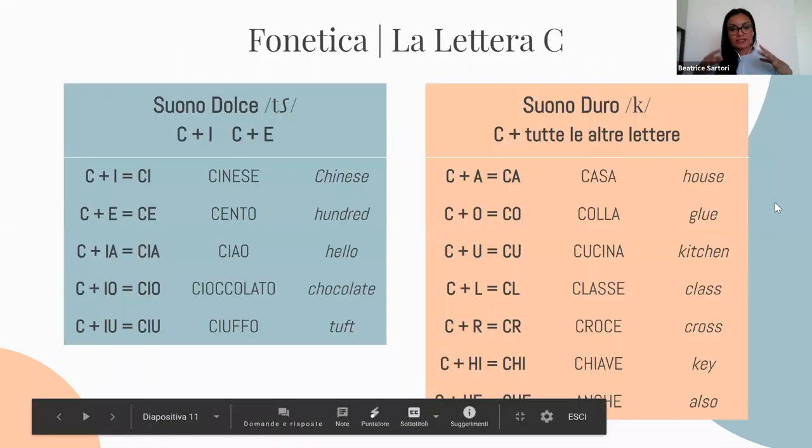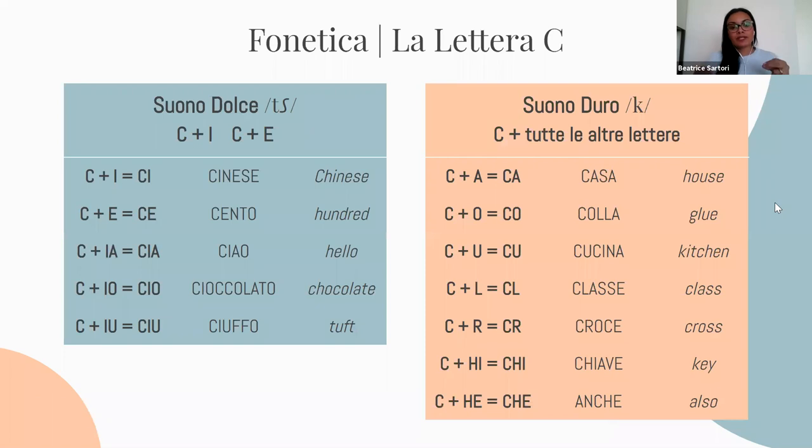This is our first slide about phonetics. We are going to learn the phonetics of two letters and one sound. First one is la lettera C. In Italian, la lettera C can have a sweet sound or a hard sound, suono dolce o suono duro. Suono dolce sounds like a CH, and it's produced when we have the C followed by an E or an I. For example, C and E is che, cinese. As you can hear, it's cinese. C and E becomes cento, cento. Then we have ciao, cioccolato, ciuffo.